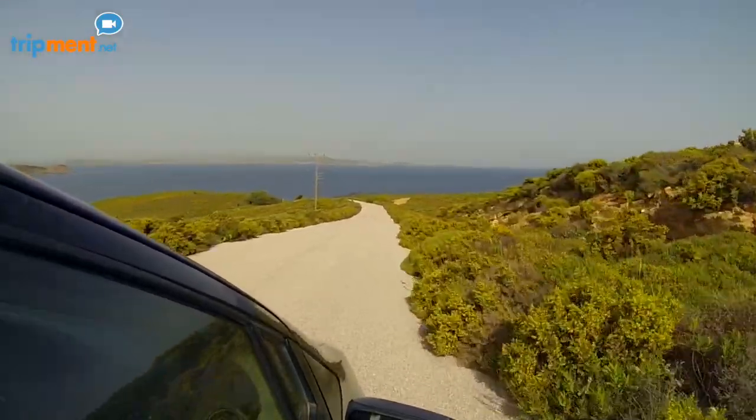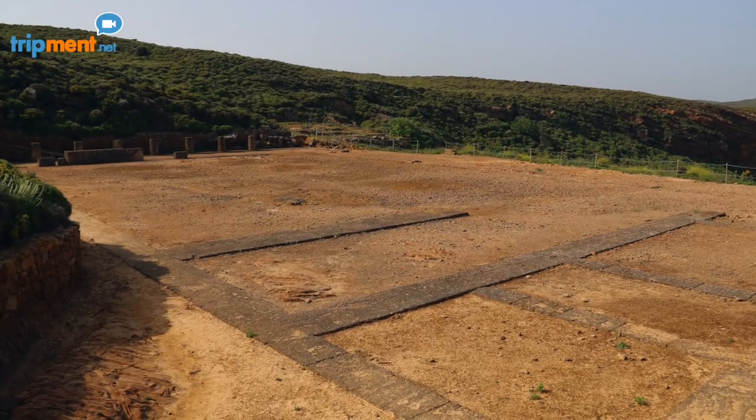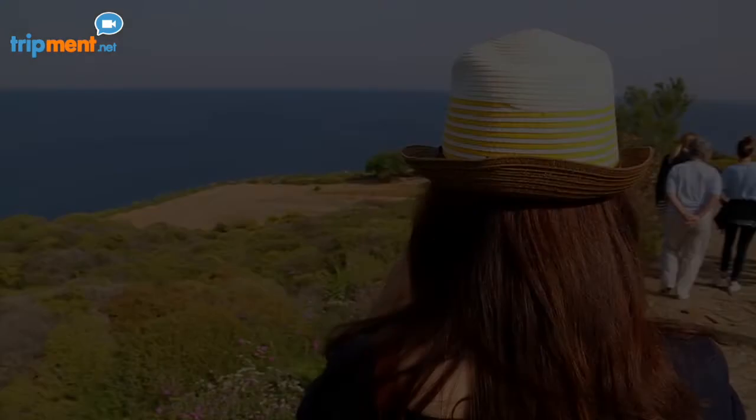The next morning, we set off for the sanctuary of Kvarion, a space for spiritual celebrations in honor of the ancient Greek gods. It's an area of great history and has an exceptional view of the northern Aegean Sea.